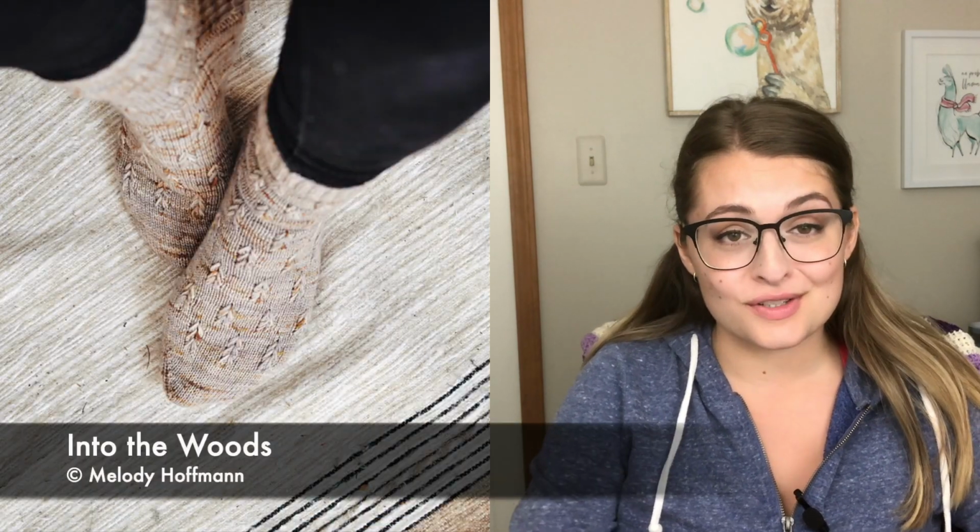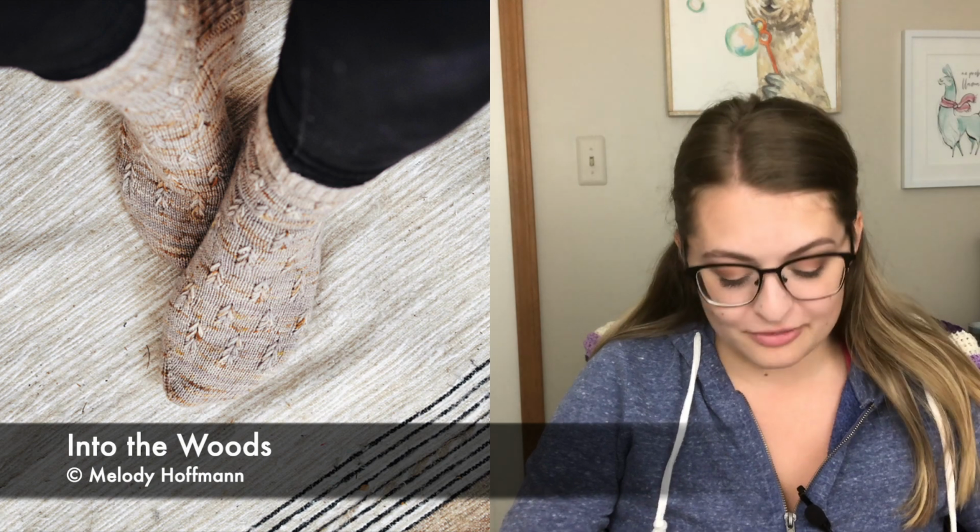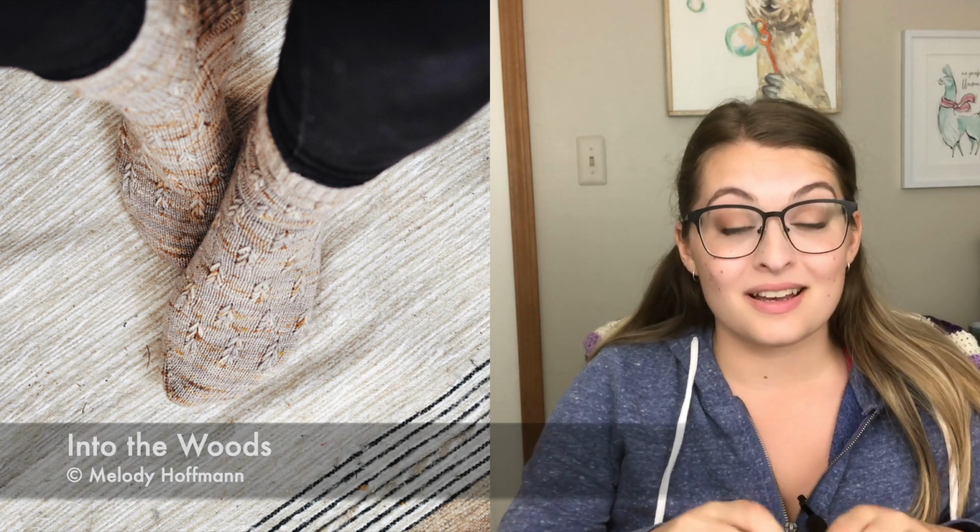Next project is in a Birch Grove bag. This is my pair of Into the Woods socks. This is a pattern by Melody Hoffmann. I am knitting it out of a Dragon Hoard Yarn Club colorway. It is called the Burrow. This was a Christmas Club colorway from a couple years ago, I think. It's on her Lore base, which is a 85-15, so super soft, super wonderful.